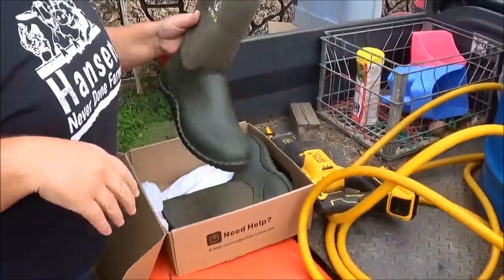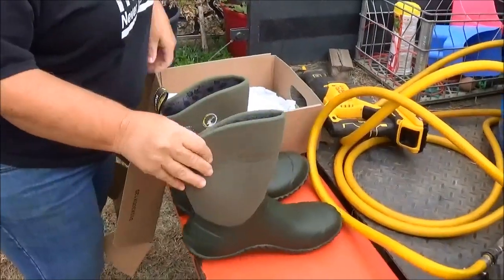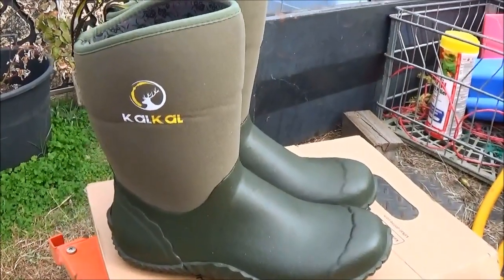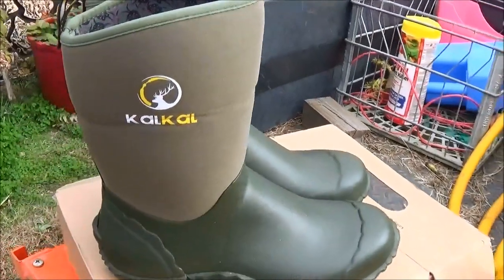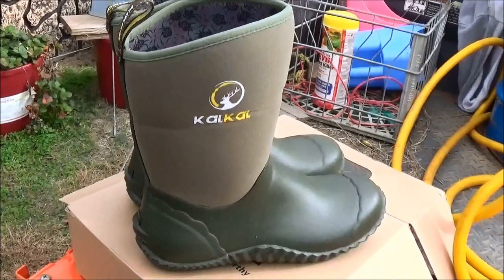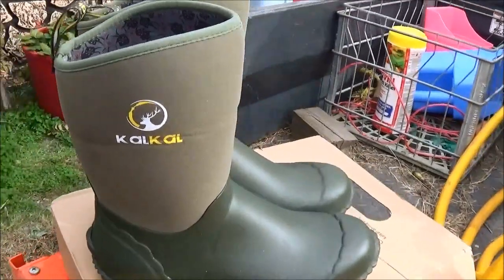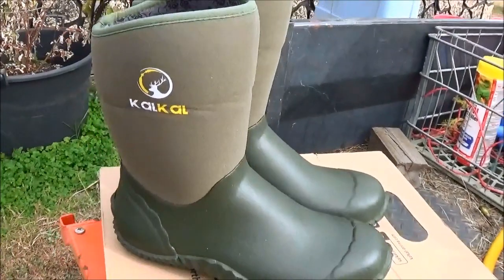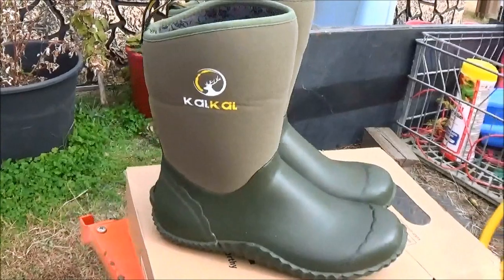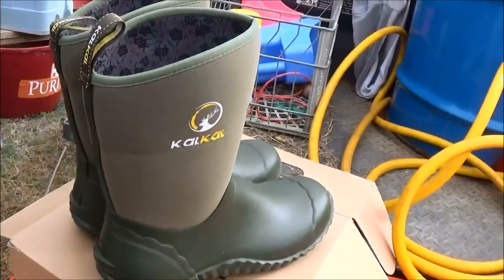These are not thermal boots. These are 100% rain boots. They are waterproof. I'm super excited to try these boots out. They are well known for their durability, non-slip. They keep your feet nice and dry and actually help wick moisture away. So we are going to get to work, guys.